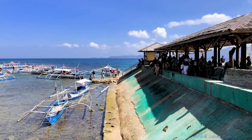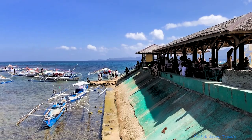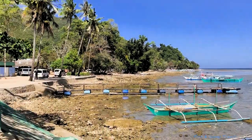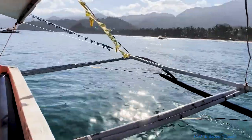The Puerto Princesa underground river is one of the world's longest underground rivers. It's also one of the 7 wonders of nature and is a UNESCO World Heritage Site. It's an awesome experience for those who love nature and sightseeing.